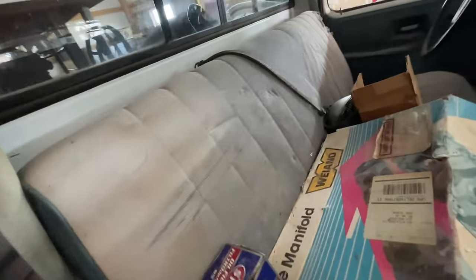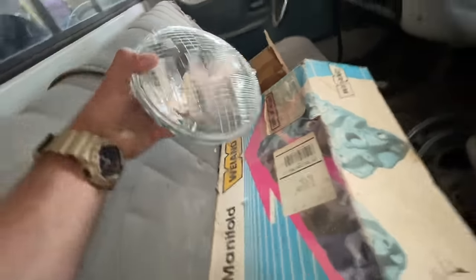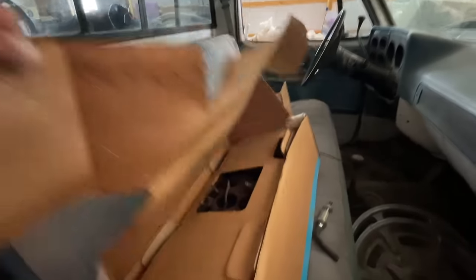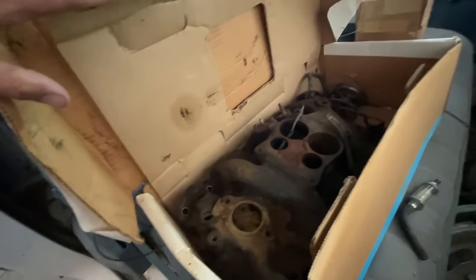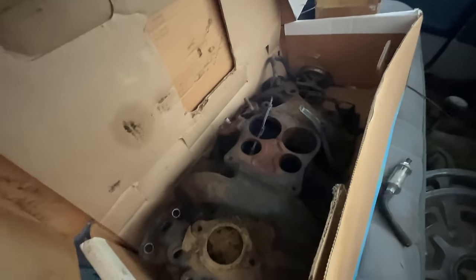Empty box, okay. This was what was in the empty box. Got a fresh headlight. Very nice. Intake manifold, huh? This must be the factory one. The wind must be on the truck. Wow. That thing was gross.